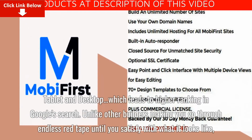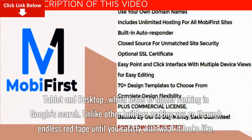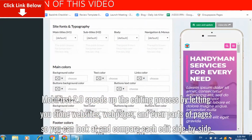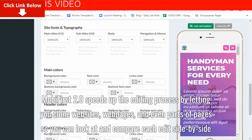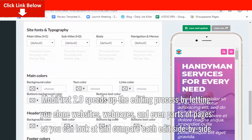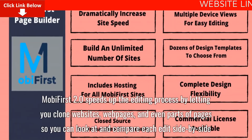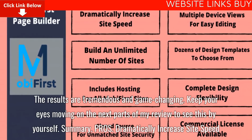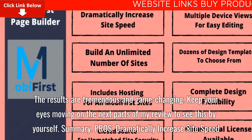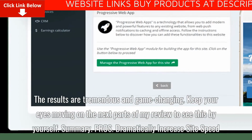Unlike other builders making you go through endless red tape until you are satisfied with what it looks like, MobiFirst 2.0 speeds up the editing process by letting you clone websites, web pages, and even parts of pages so you can look at and compare each edit side by side. The results are tremendous and game-changing. Keep your eyes moving on the next parts of my review to see this for yourself.